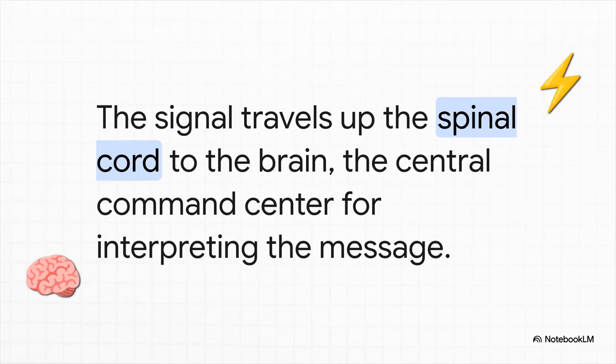So from the injury site, that electrical impulse shoots along these nerve fibers all the way to your spinal cord. From there, it gets relayed straight up to the brain. And you guys, this is the most important part. You don't actually feel the pain in your hand or your foot. That's just where the signal starts. The entire experience of pain, what it feels like, how bad it is, is constructed, interpreted, and perceived right here, inside your brain.